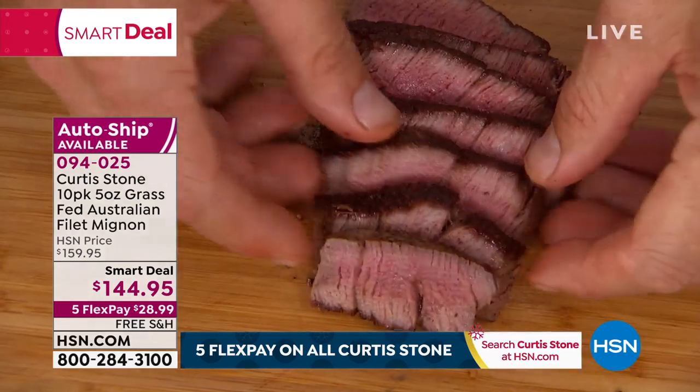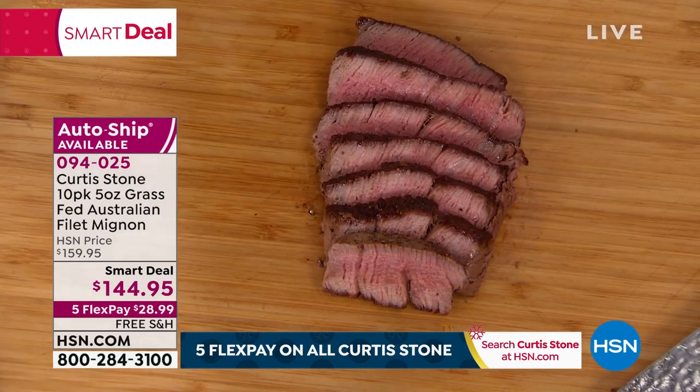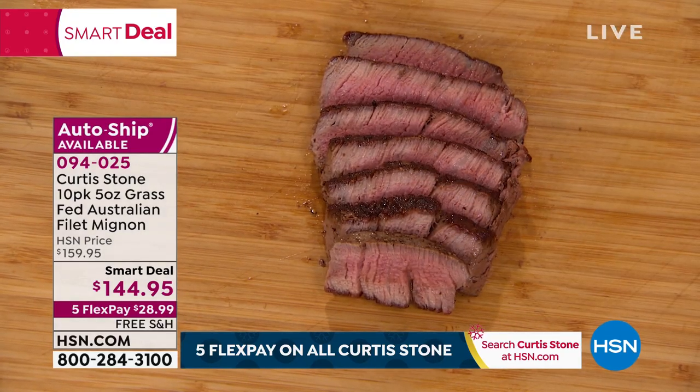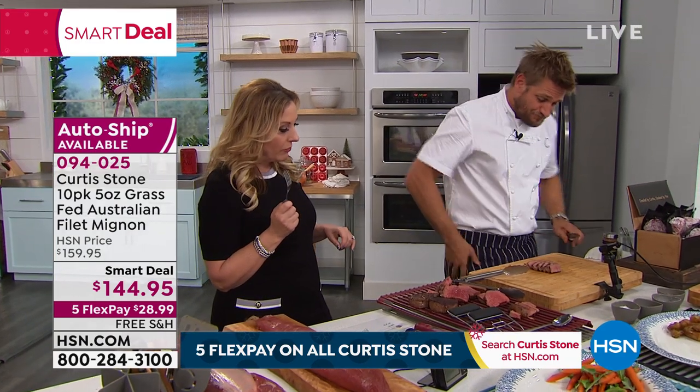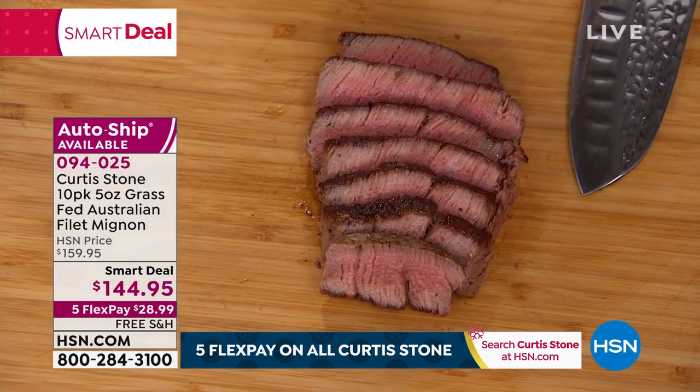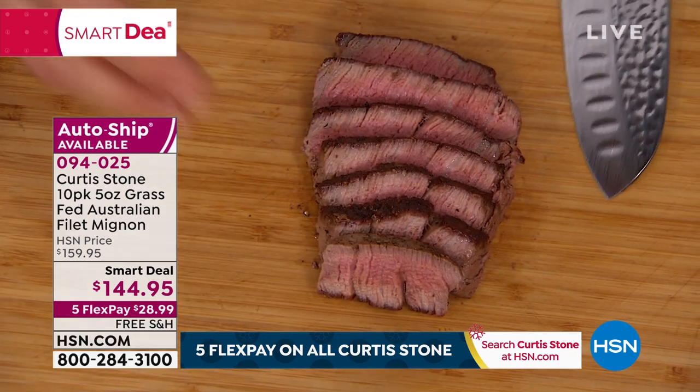Right? Now, is this enough for one person or is this enough for two people? It's up to you. Some people have bigger appetites than others. To be frank with you, I want a whole one myself, but some people might think, you know what? I could totally split that with someone. If you're going to split it, you've just taken 10 portions to 20 portions. So think about the pricing.